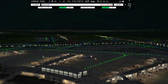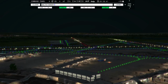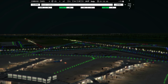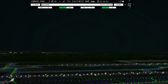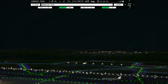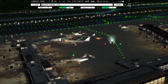Piedmont 4778, runway 17, line up and wait. Runway 17 line up and wait, Piedmont 4778. American 719er, runway 27 right, clear for takeoff. Runway 27 right cleared for takeoff, American 719er. Spirit Wings 373, contact Philadelphia departure on 320.1. Roger, good evening. Delta 2359er, contact Philadelphia departure on 269.25. Roger, good evening. American 2089er, runway 27 right, line up and wait. Runway 27 right, line up and wait. American 2089er. Brickyard 4740, runway 27 right, taxi via Kilo.